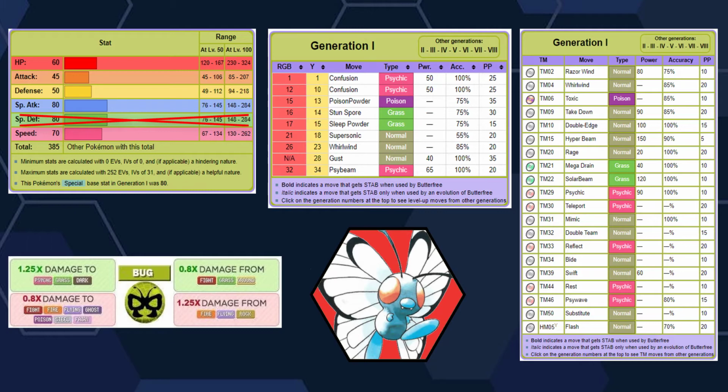Remember that special defense doesn't exist yet, so we're not actually taking it into consideration when we're talking about stats. Meaning it's pretty frail, but an okay special attacker, with all the other stats being kind of lackluster across the board, with only speed and special really doing any justice to Butterfree at this point.